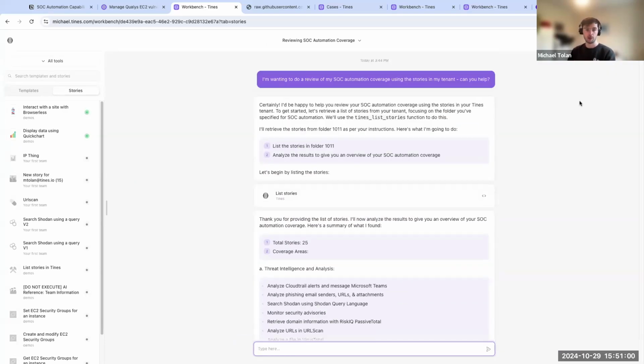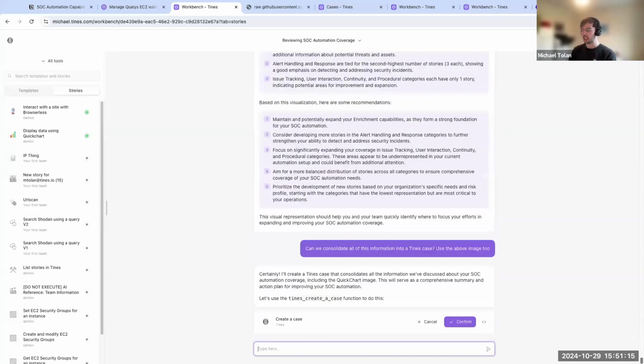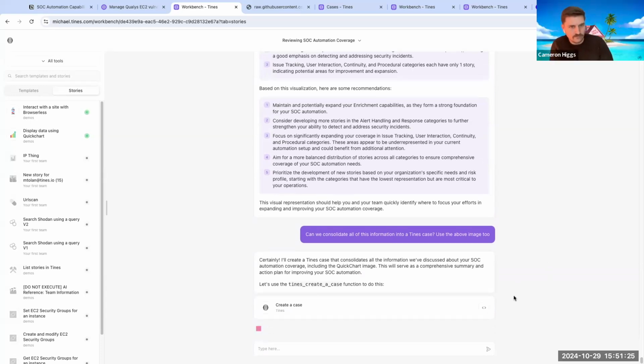If I wanted to, I would say, okay, maybe I want to focus on cloud alerts. Can we dig a bit deeper in there? That's something that you can't ask in an automation workflow, but you can ask Workbench to give us this extra analysis. And to have that back and forth immediately is extremely invaluable to any analyst working in Tines. Couldn't agree more. Yeah.